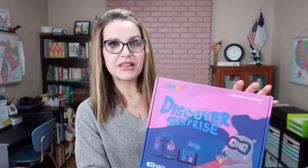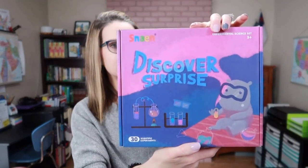A little bit of a backstory. My nieces do school here with my sister and us, and my 8th grade niece always has experiments, and my son is always the first one over there ready to see how this experiment works, right? So for one of the things that I got him so he can actually be the one doing the experiments is this Discover Surprise Kit. It's an experimental science kit for 3+. I purchased it through Amazon. You will see most of these items, I want to say maybe all of them, have been purchased through Amazon.